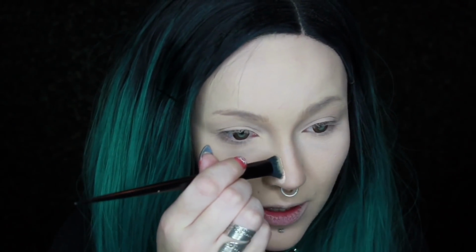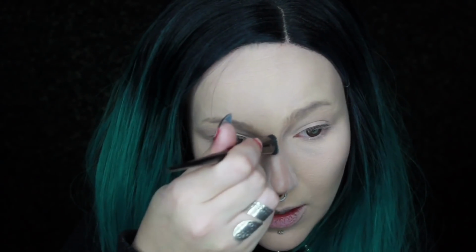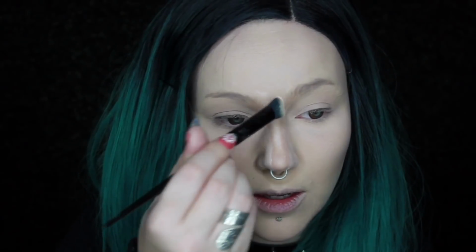Then I'm gonna grab some of my Kat Von D brightening powder on the same brush. And I'm going to bake the sides of my nose and down the center of the nose between my brows, and there on the tip. And just let that sit there for a while to brighten and bake.